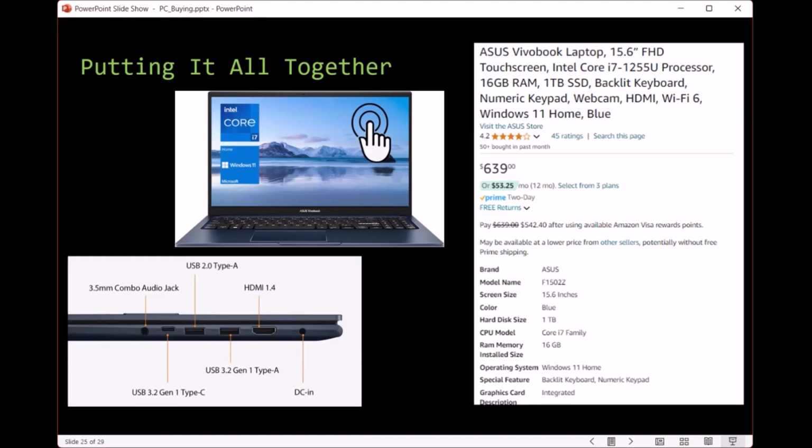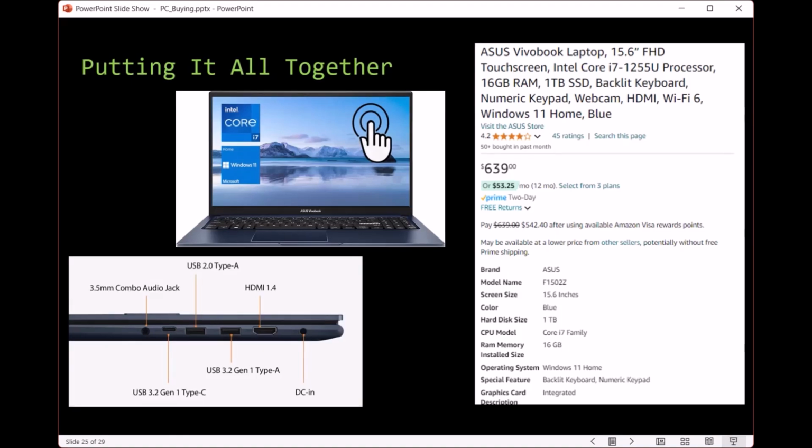It's an i7 processor. If you go down into the description, you can actually probably find out what the processor is. Actually, it's up there at the top. It's an i7-1255U processor. It talks a little bit about the keyboard and the graphics card, which is integrated, as in most laptops.